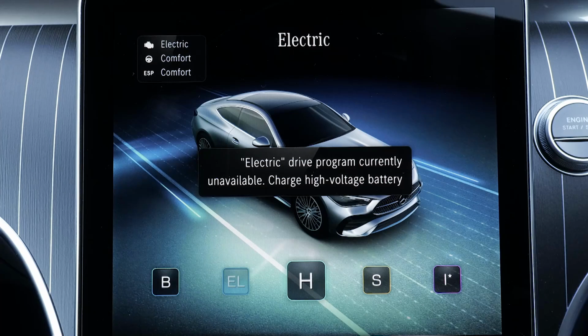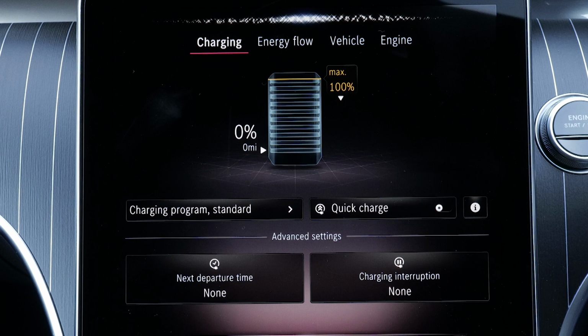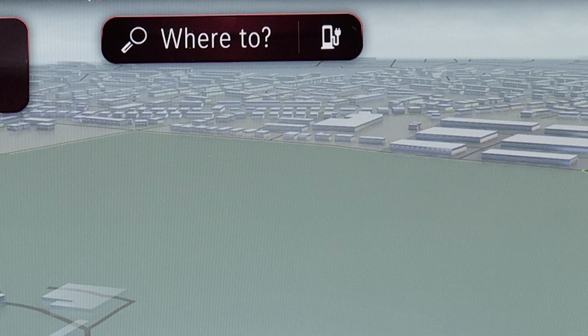There are electric and hybrid drive modes plus a battery hold setting to preserve EV drive range for later in your trip. This PHEV model's centre monitor has an EV screen that shows a battery graphic and lets you choose between 3 available charging programs: standard, home and work. Plus, you can get the screen to show charging stations along your route.